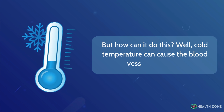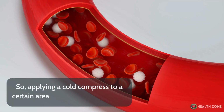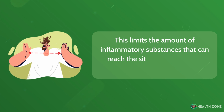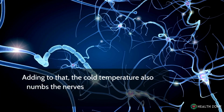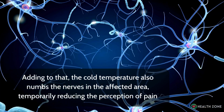Well, cold temperature can cause the blood vessels to narrow. So applying a cold compress to a certain area reduces blood flow to it. This limits the amount of inflammatory substances that can reach the site of pain, thereby reducing swelling. Adding to that, the cold temperature also numbs the nerves in the affected area, temporarily reducing the perception of pain.